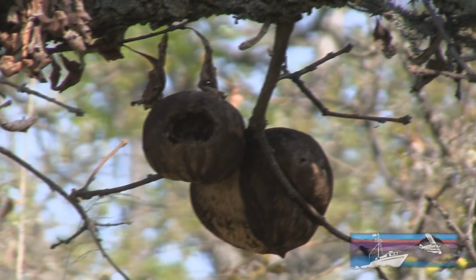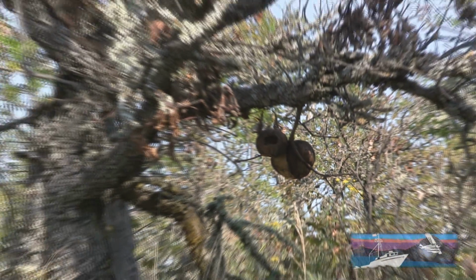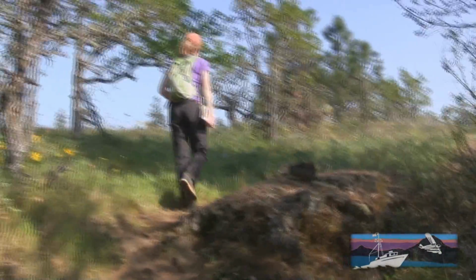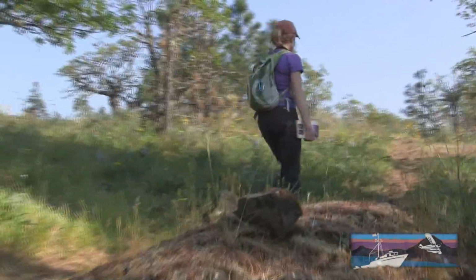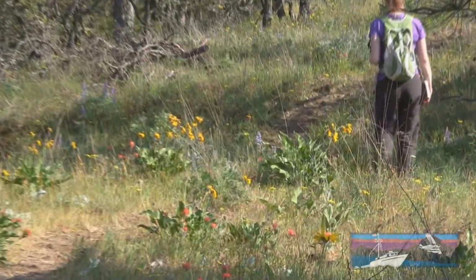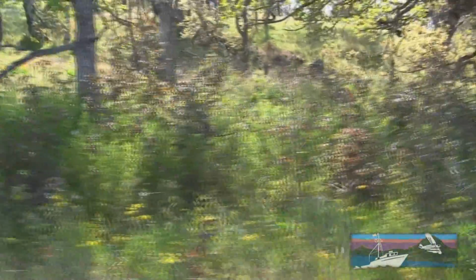Oak galls are growths on oaks. It's where a parasitic wasp injects its egg inside the bark of the tree, and so the tree creates these balls, and the little parasitic wasp lives inside that gall until it's matured and exits. Poison oak is everywhere, so you want to be careful what you're stepping on.